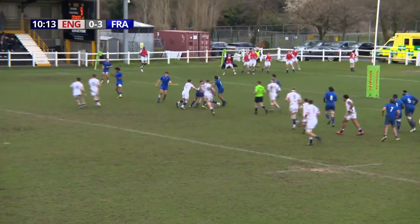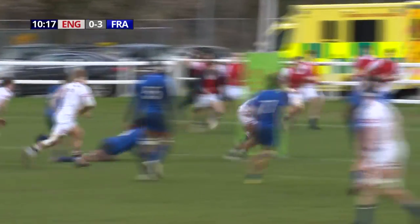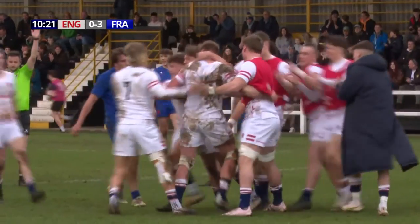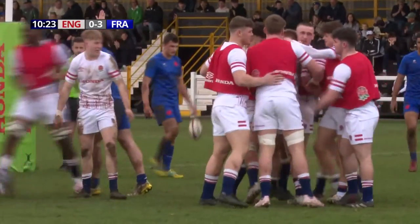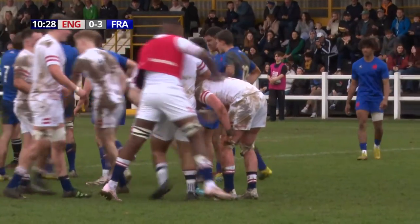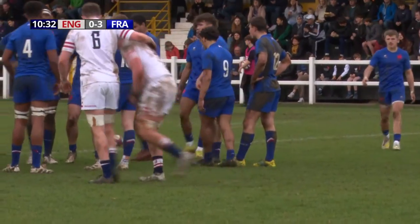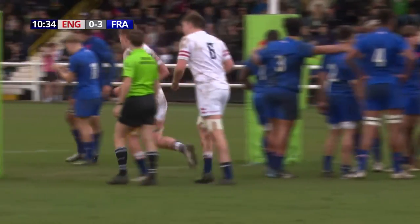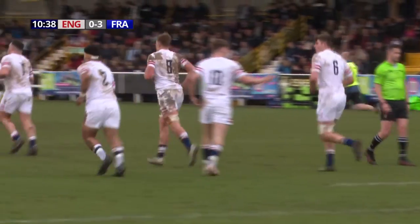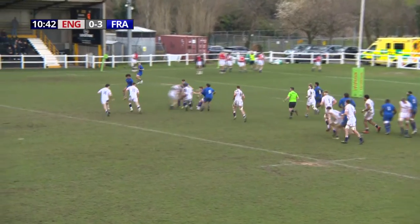Kerr combines with Redshaw, Newcastle Falcons man. Little bit of space. Oh, and England are through. And I think it's that man, Lucas Schmidt, isn't it? It is, a real big game player. Seems to score a lot in big occasions. A try on finals day for Quins, a winning score against Saracens and Gloucester in club colours as well. Lucas Schmidt translates that form into the international scene and gets England's first points of the day.